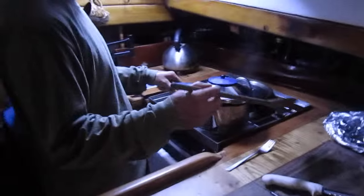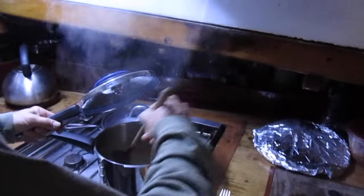We got rugs! What about the tarp? Keep our feet warm. We got rugs! Scuba then? Yeah. So that is where I'm charging the battery. Keep the battery charged on the... It's actually a little inverter that plugs into a 12-volt plug.